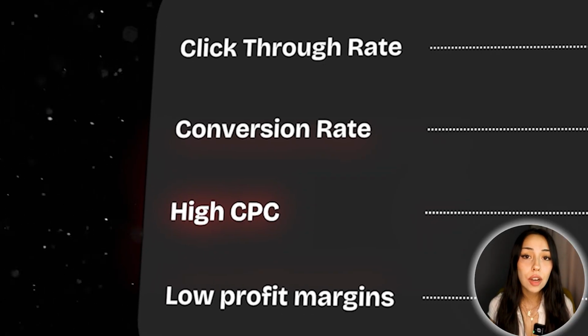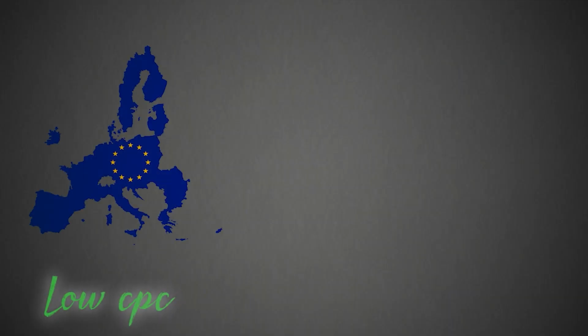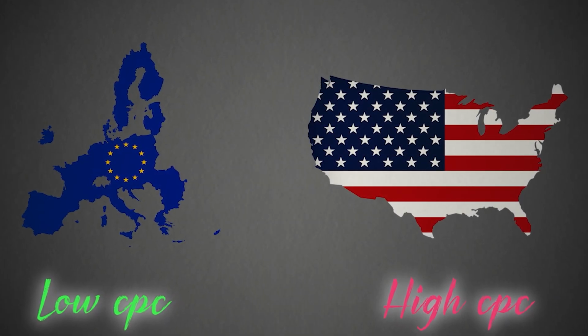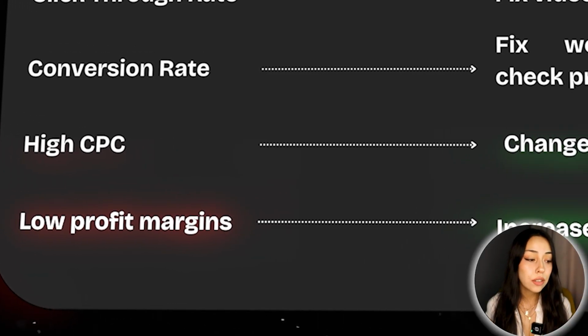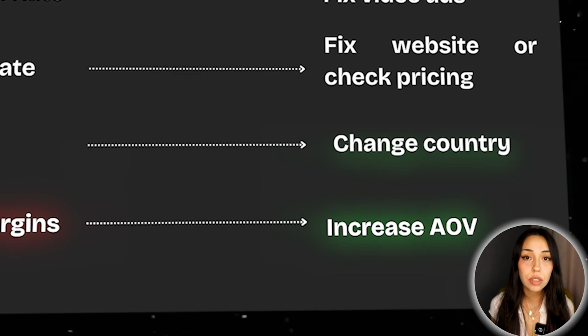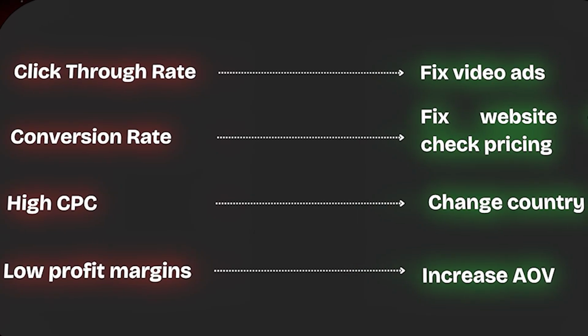If you have a high cost per click, then you should change the country you're selling to. If all of your metrics are looking good, but your cost per click is just too high, Europe overall has lower cost per click compared to, for example, the US, which is where most people like to advertise. And if you have low profit margins, then you should increase your average order value. How can you increase your average order value? By bundling, upsells, lots of offers. And these are a couple of the many things you can encounter during your dropshipping journey.